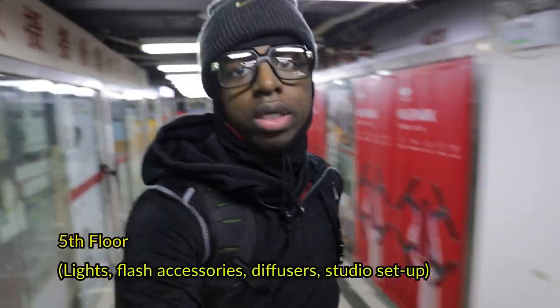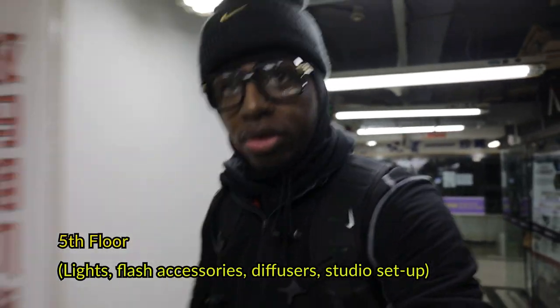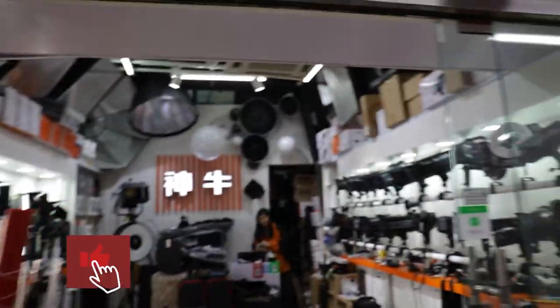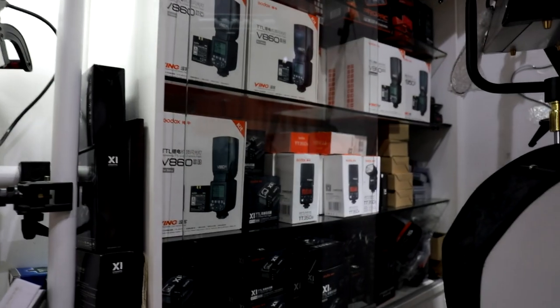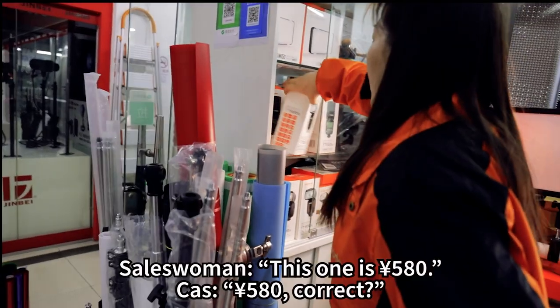Inside of the Xinguang Camera Center, I kind of want to show everybody what there is to offer. They have lights, all kinds of lights. More lights, more lights, more lights. Let's go ahead and see what they have. So let's get that out.